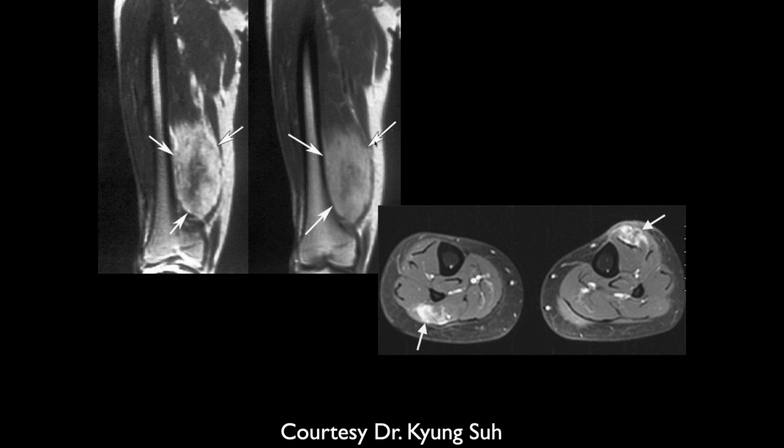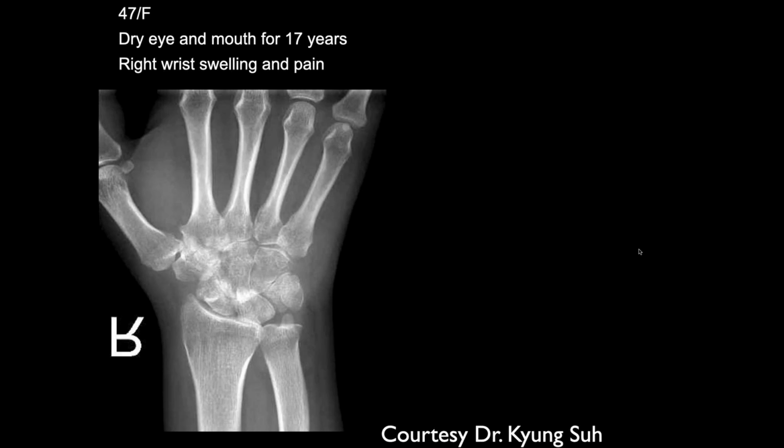Just another example of what sarcoid involvement of the muscles can look like. This is sarcoid myopathy. Here, why don't you take this case?